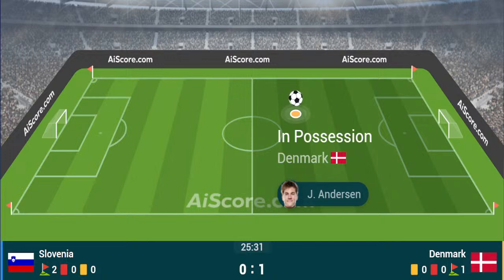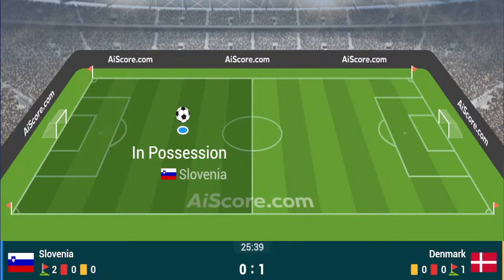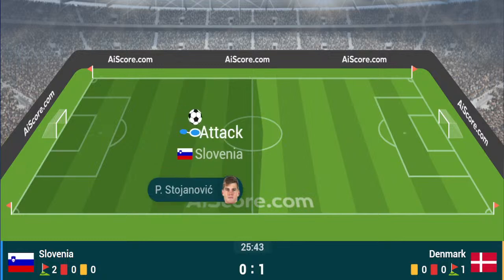He's just making those runs a bit too early. That's twice he's been offside. The flag stayed down on one of those occasions though, so if he keeps on doing it and playing on the last man, it is keeping Denmark on their toes. They do have the height advantage, but defensively I'd say the speed is very much in favour of Slovenia's attack.